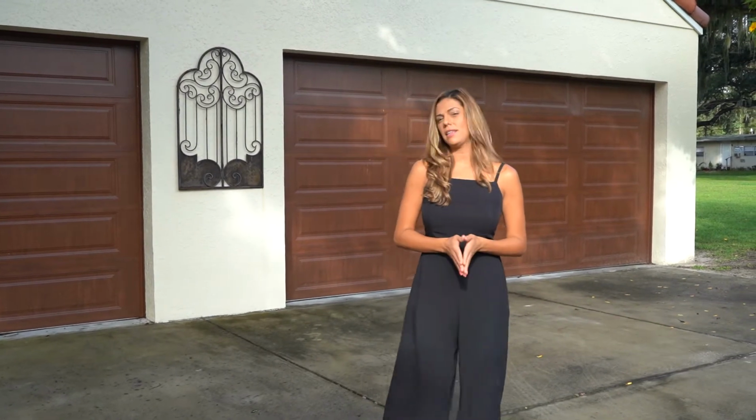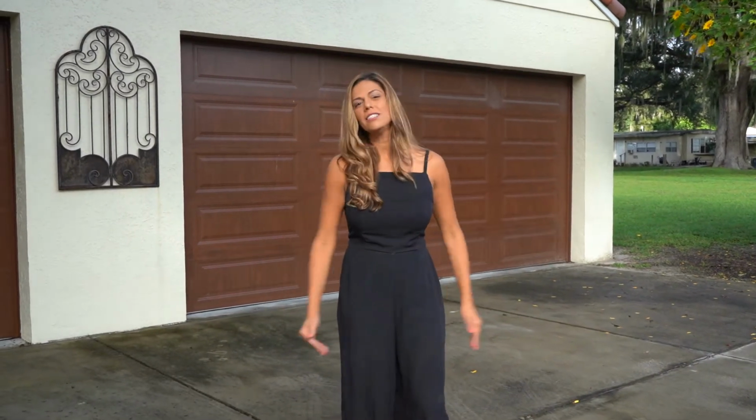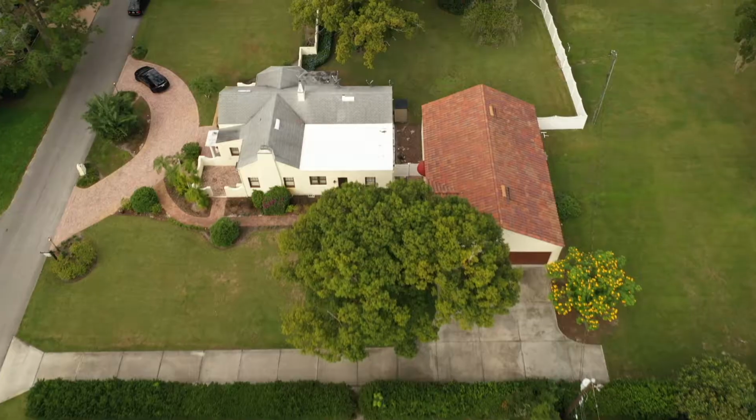So I actually want to show you another added piece to this. So right now we have this listed as half an acre, but the property is actually on a full acre. So behind the house are 3 potential buildable lots. So I'm going to show you because that's actually something that is negotiable if somebody wanted to purchase the entire property.